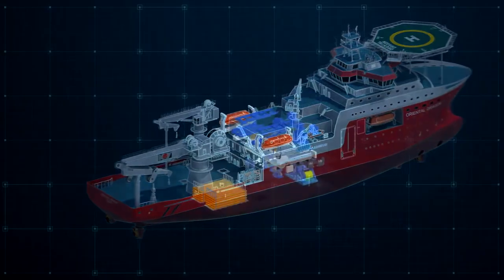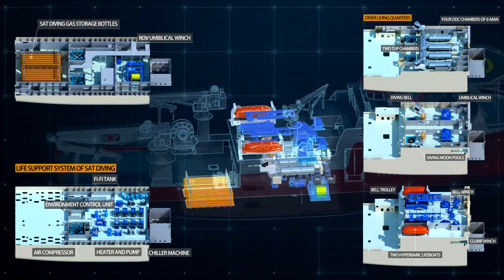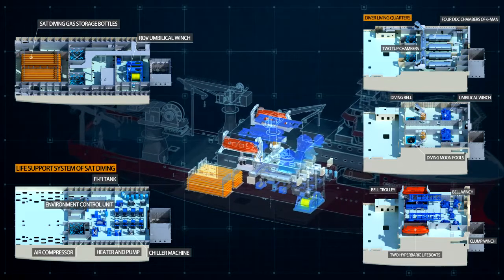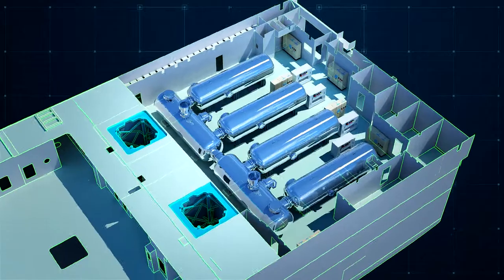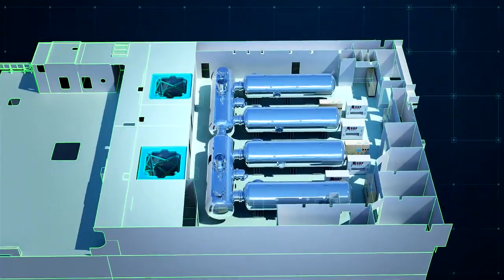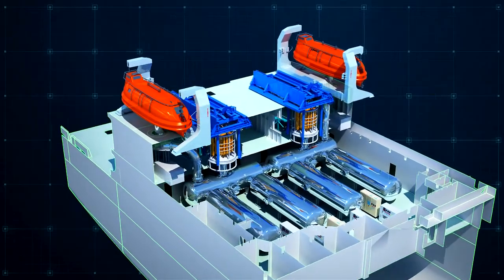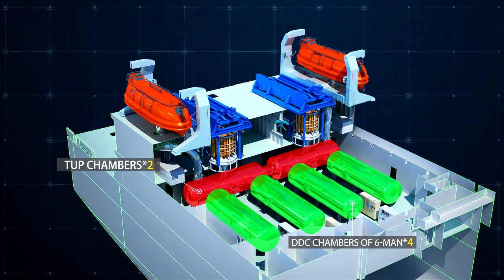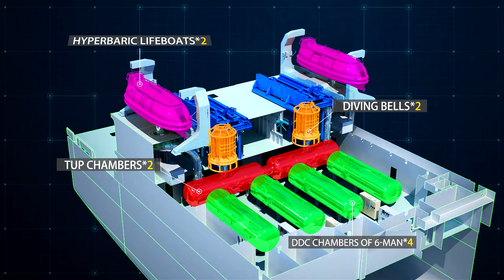Oriental Dragon is equipped with the most advanced integrated 24-man twin bell, 300-meter saturation diving system, which is designed and manufactured by the world-leading supplier DRAS Italy. The system consists of 4 DDC chambers of 6-man, 2 TUP chambers, 2 diving bells, and 2 hyperbaric lifeboats.